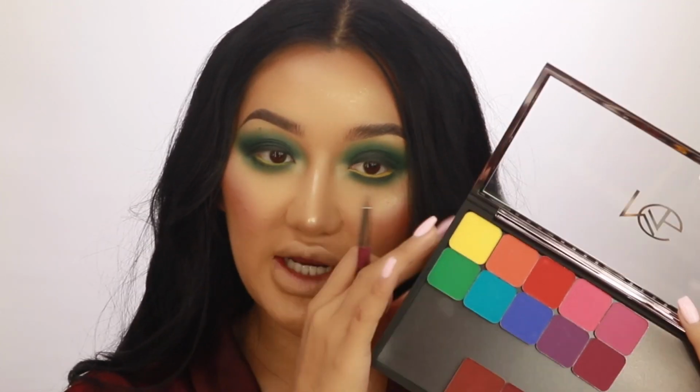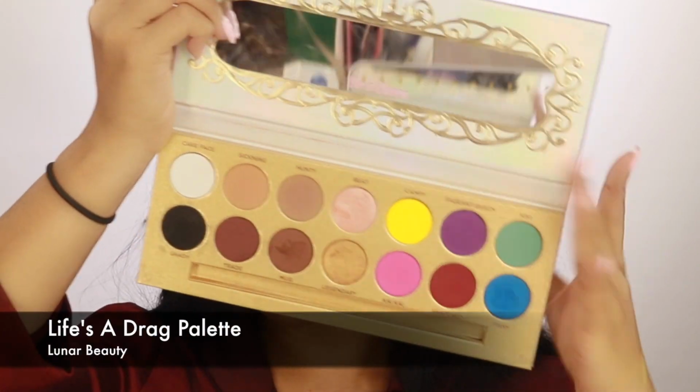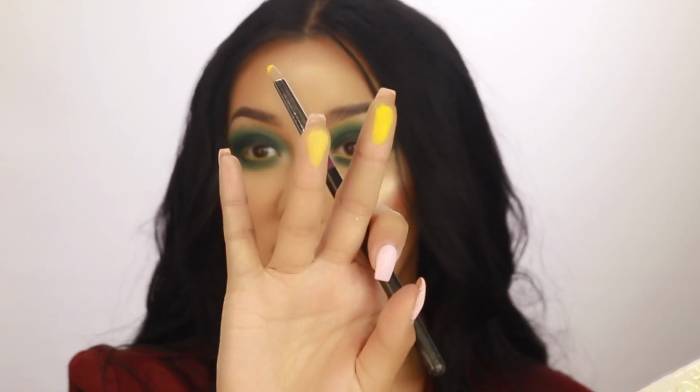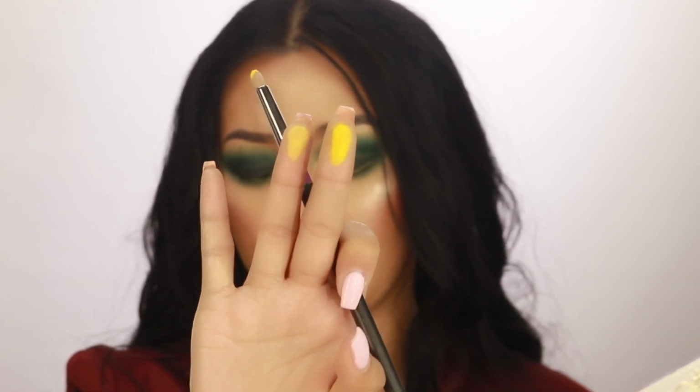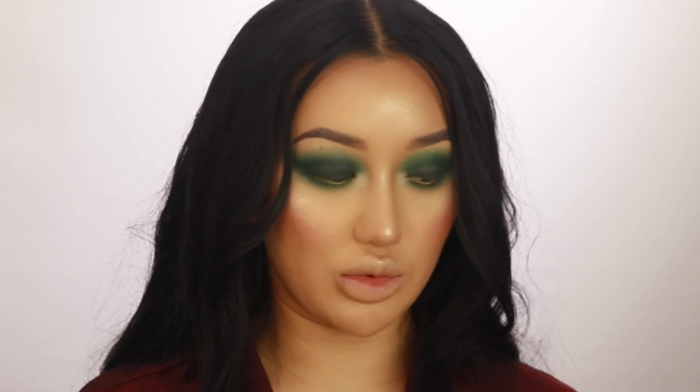You see the difference? I'm just blending out that bottom lash line as well to make sure the green is still blended. So there's this yellow shade right here, but I don't know if I want it a bit yellow. This is more like a light lemon shade. I want it to be bright yellow. So in the Mani Lighter Drag palette, there is a really bright yellow right here called Campy. So just to show you the difference between the two yellows, this one is the Makeup Geek one, and this one is the Mani MUA one. This one seems to be a bit bolder, a bit more electric, which is what I'm after.